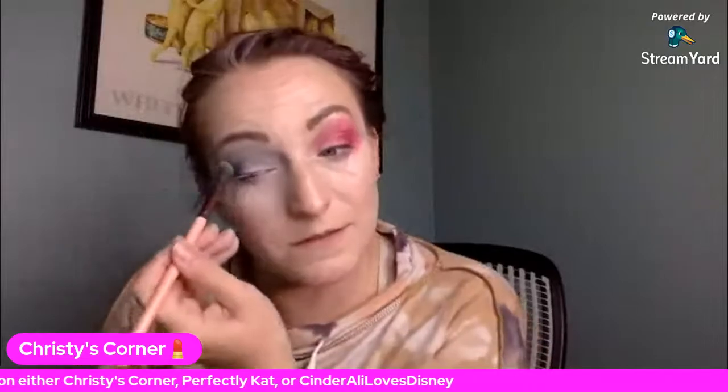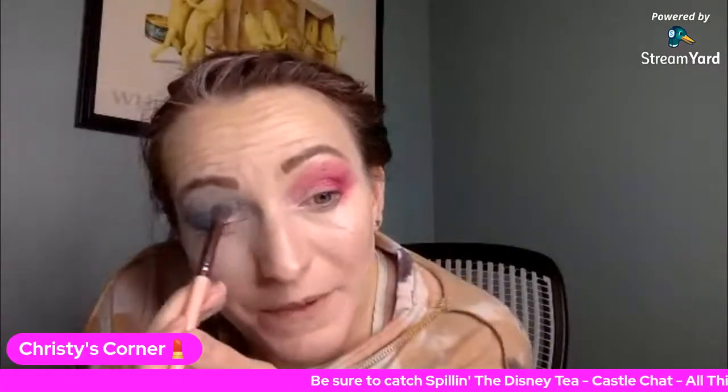I should have done this beforehand because I would know how much pigment I need, and apparently I need quite a bit. Or maybe this palette's just not that great. I mean, it is a Disney themed palette.